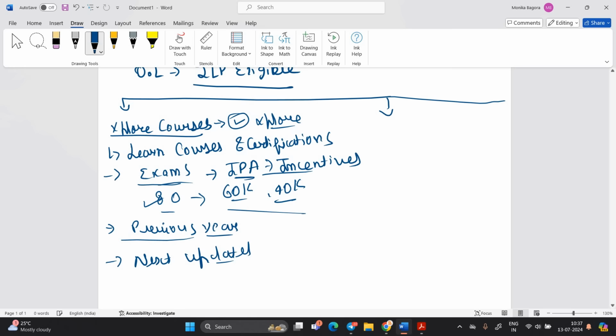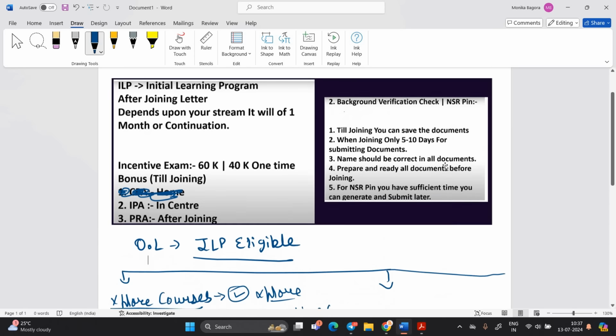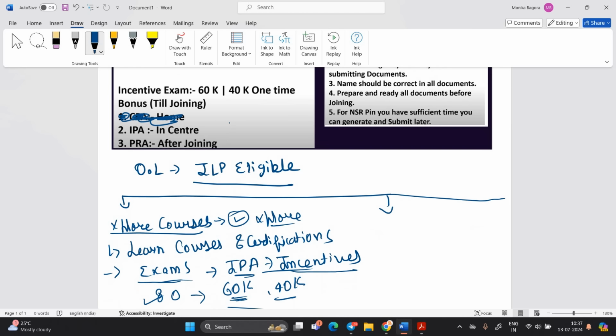This is the skill set that you have to learn. If you perform very well in the examination, there are incentives. That examination is not related to your particular onboarding, it is related to your incentives. There are some attempts for the IPA examination, you have to prepare and complete. They will give you courses, you have to learn those courses, and after that give the exam. So the next thing is the incentive exam, the 60k 40k one time bonus.